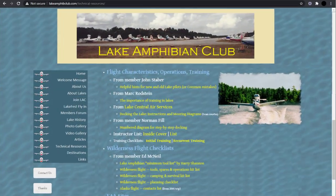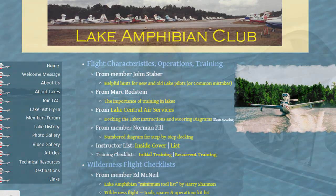The last thing to pay attention to is training. Again, this is a very, very specialized airplane. It's not a plane that if you've flown a Warrior, an Archer, even another float plane type airplane, that you can just hop into and fly. And so training is super critical. Insurance actually requires initial and recurrent training in these airplanes. So it is really important that you find an instructor that you can work with to get your initial and your recurrent checkout. Again, the Lake Amphibian Club has a list of approved instructors to work with, and it is a very, very small list. So make sure before you commit to buying an airplane like this that you can get access to training, which is unbelievably important.